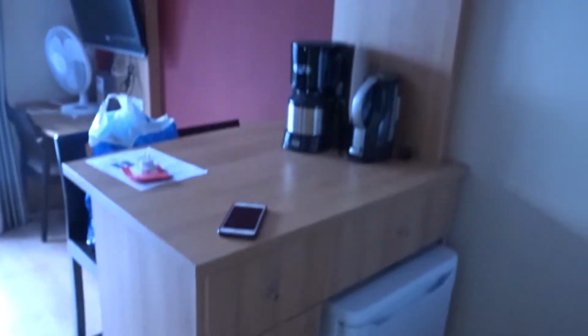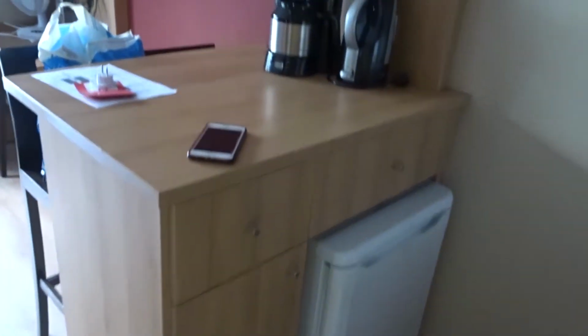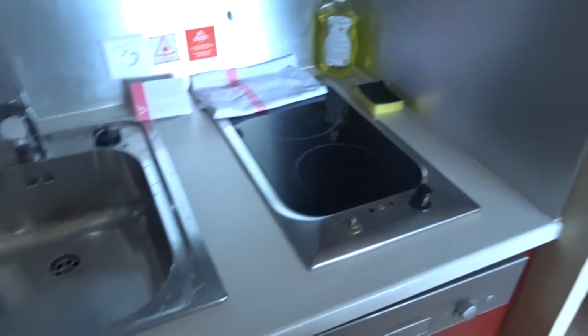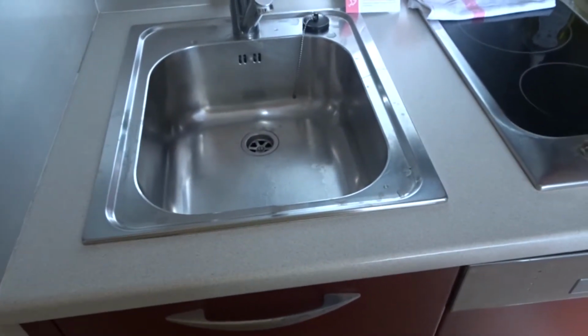Take you through here. And you come through this door into our little kitchenette area. We haven't used anything in here because we've obviously been in the parks. Yeah, other than the microwave. So you've got cutlery. What's in here? Trays. Yeah, pots and pans and a fridge freezer, which is always useful. Then you've got a hob area.